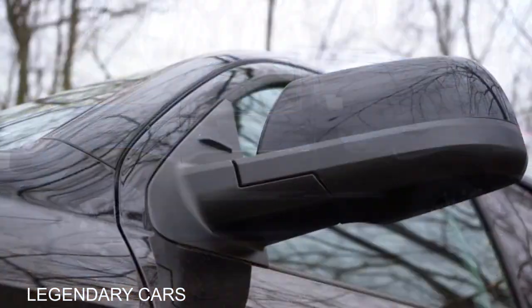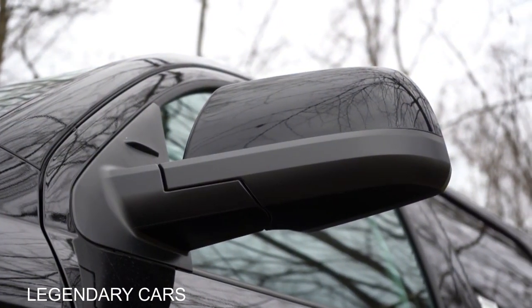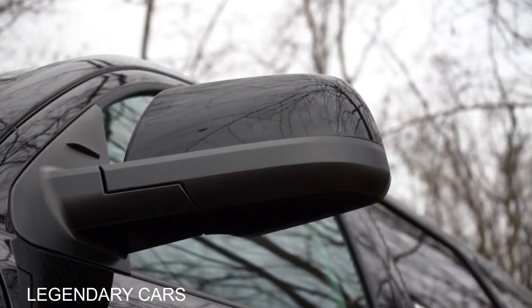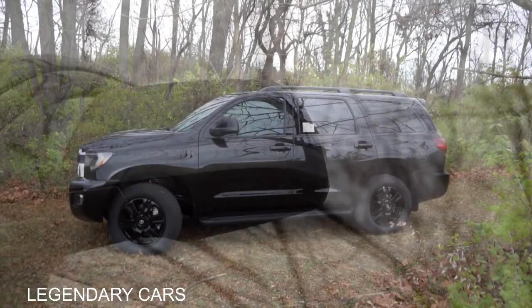Taking a look at the side mirrors, they are body colored power adjustable heated side mirrors for all trim levels across the board with LED integrated turn signals for the limited trim level and up. And they will also be auto dimming and power folding yet again with that limited trim level and up.